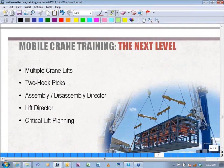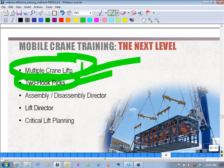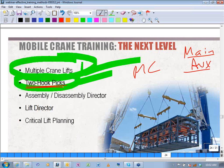And then the next level I want to make sure of is, you've got seasoned operators. Hey, is there another level to this? Absolutely. We may need to be providing them with specialized training in multiple crane lifts if that's something that's going on at your activity, or two hook picks. There's a new writing in B30.5 for mobile cranes on using the main and auxiliary simultaneously. It's been done for years, but now we're providing some guidance for it. And it's not a very common item, but I'll tell you, it's good training, and good practices and procedures need to be in place. We're going to use both hooks on the same crane to pick the same load. Limitations have to be put in place, but that's specialized training. That's where we take people to the next level.